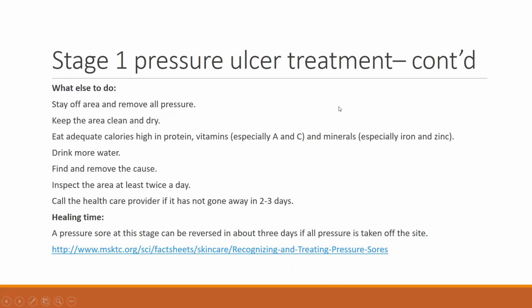So stage 1 pressure ulcer treatment, what else do we do? We offload the client, we offload the pressure ulcer site, stay off that area and remove all pressure. Keep the area clean and dry, eat adequate calories and food high in protein, vitamins, and minerals, drink more water, find and remove the cause, inspect the area at least twice a day, and call the healthcare provider if it has not gone away in 2 to 3 days.